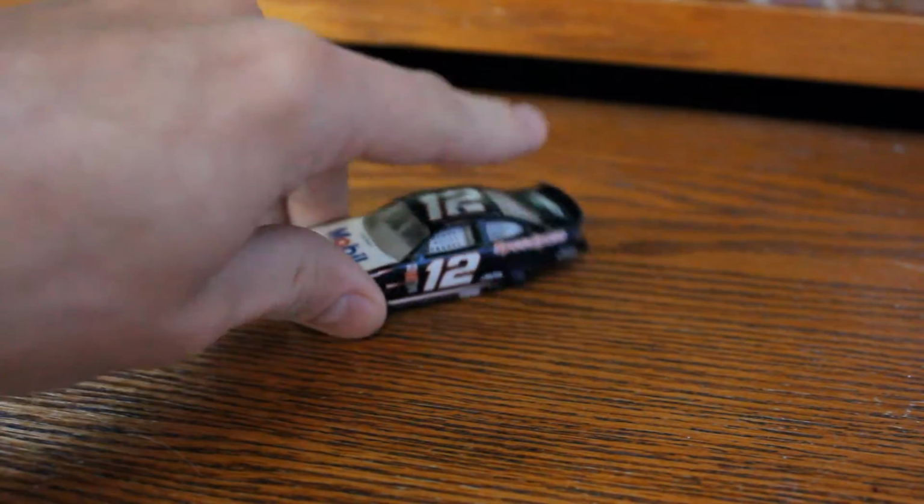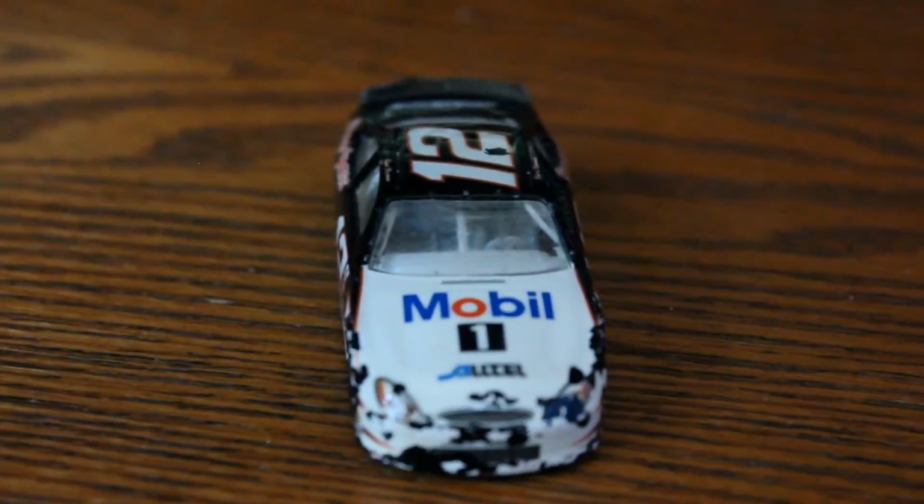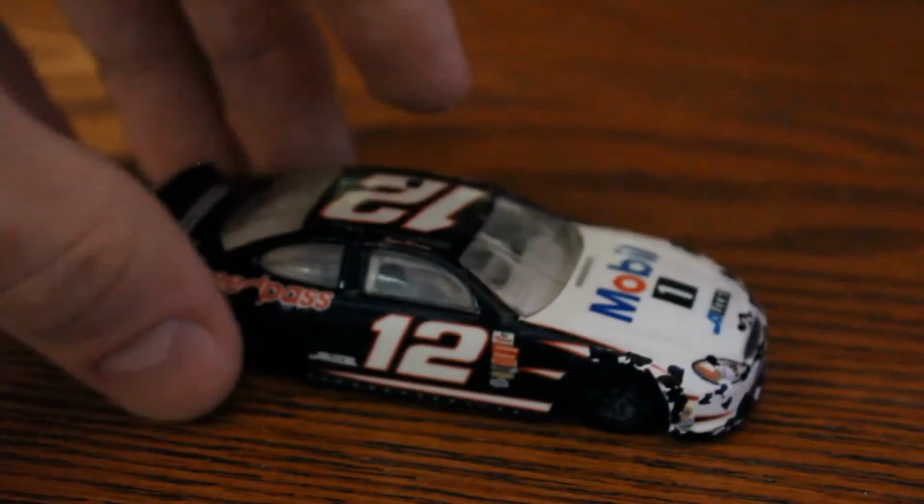It looks nice. And then you get to the front end. Let me just zoom in on that for you. This is the problem with how Hot Wheels used to make their diecasts. Like I was saying, it's like a clear film they put over the whole car with a paint scheme. The base of the car is black. So when that peels off, when the white part peels off, you have these huge black spots all over the front of the car. And that, it's a shame.